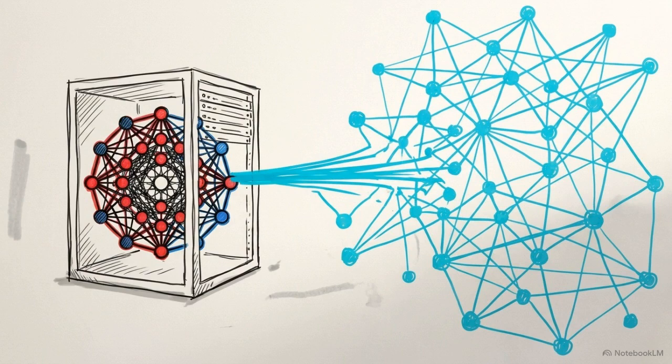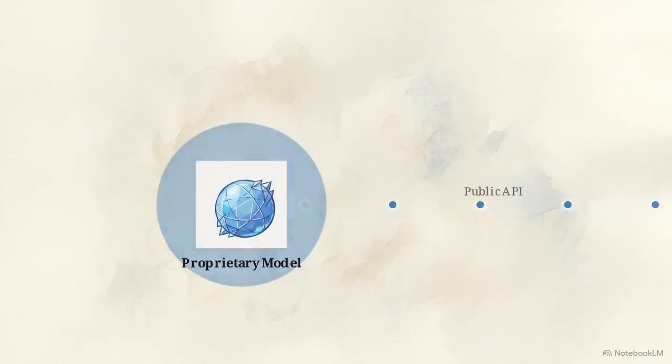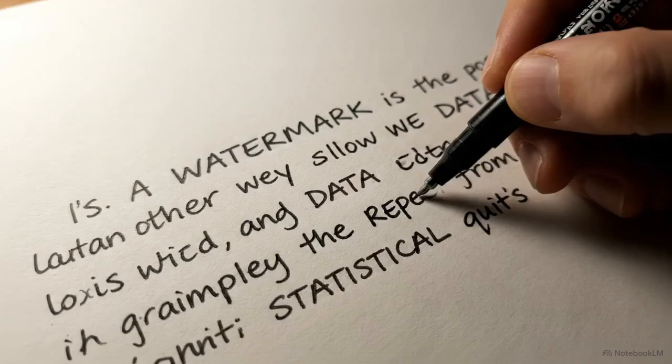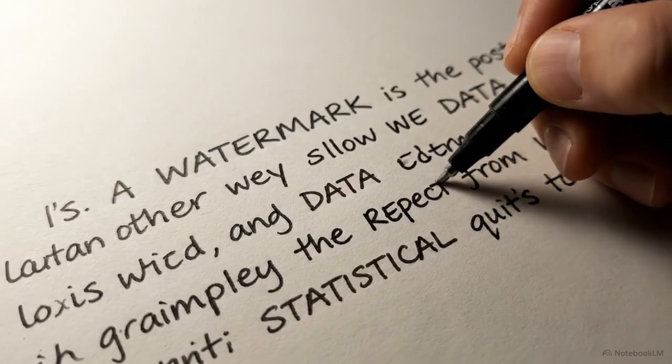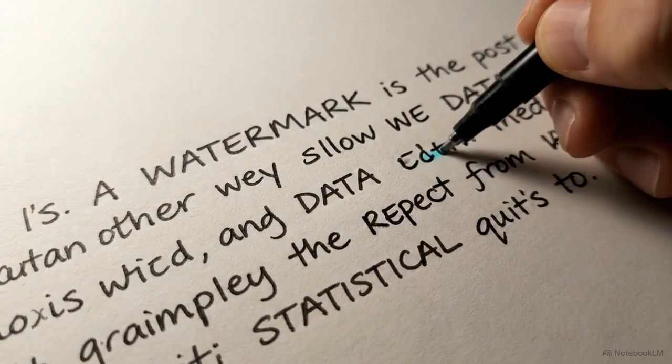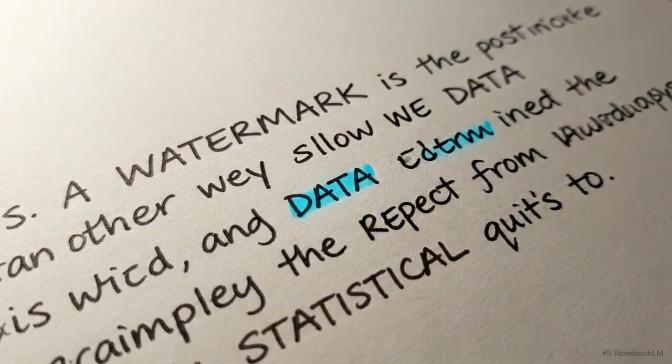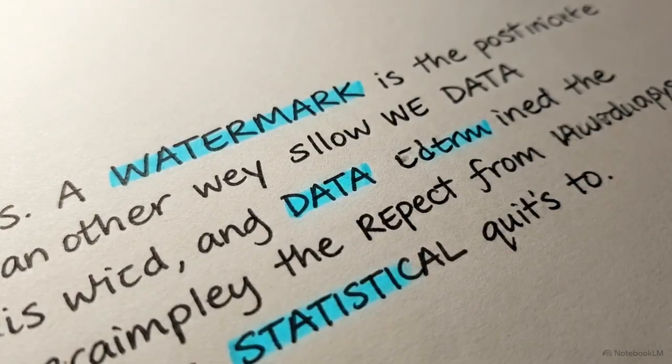When a proprietary large language model is deployed through a public API, the core intellectual property of the developer is exposed to the open web. If an adversary can replicate the model's behavior through that endpoint, the service provider's commercial advantage evaporates. To maintain traceability, providers use watermarking. They embed a subtle statistical ripple into generated text, a mathematical signature identifying stolen content.